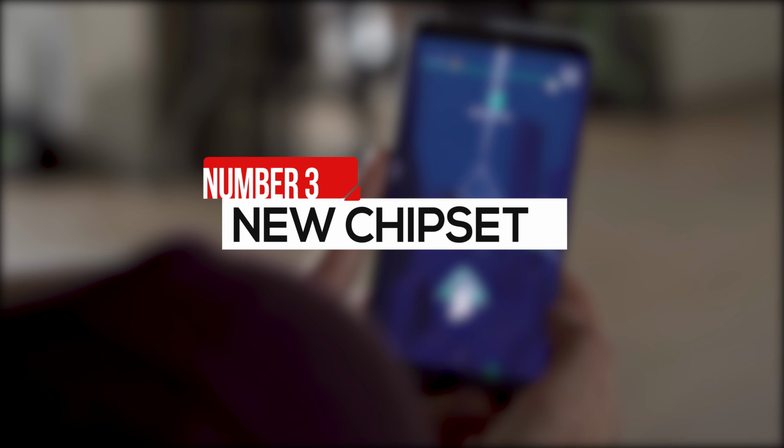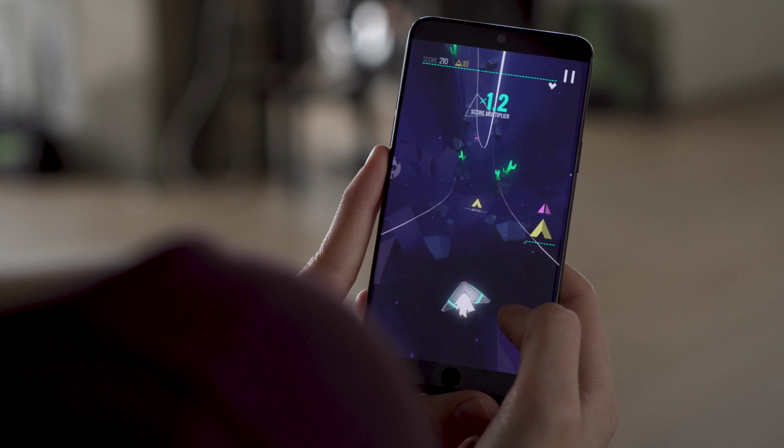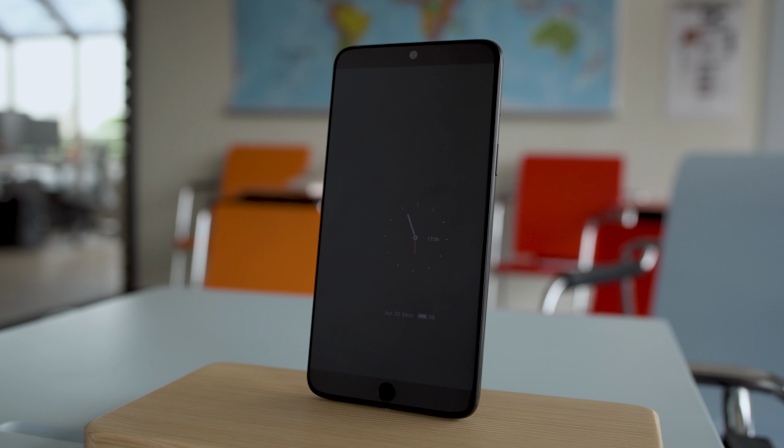Number 3. New chipset. The Meizu 15 sports the Snapdragon 660 chipset. The phone feels quick and buttery. We didn't experience any slowdown even with 14 apps open, so we're expecting pretty good performance on this phone. The phone also has an always-on display.